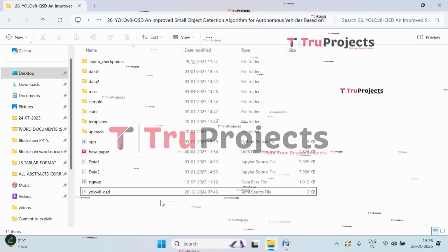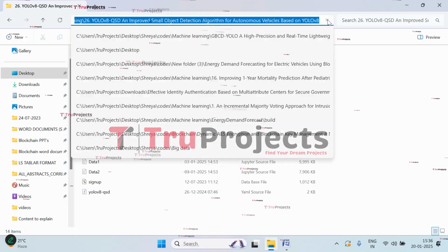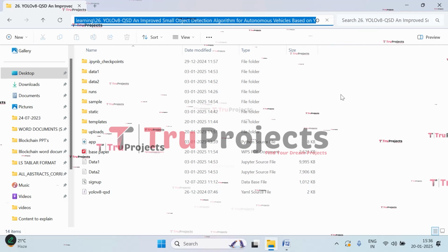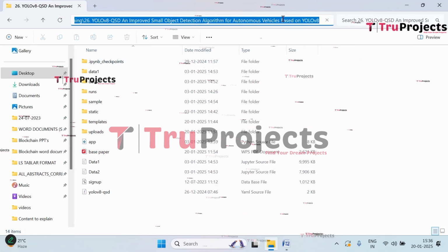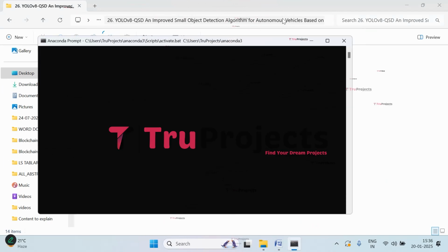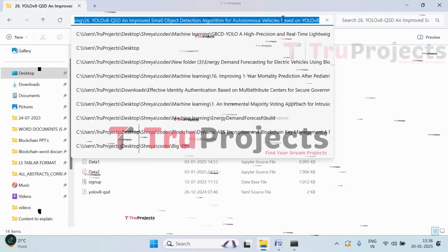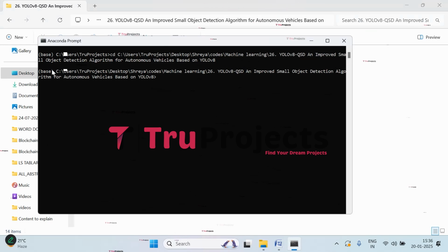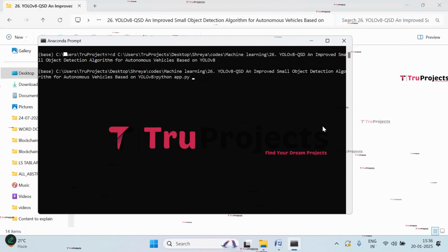Now let's execute. To execute, copy the path of the code folder from the address bar of the file explorer. I'm copying the path. Now open Anaconda prompt. It has been opened. Give the command cd, give a space, paste the copied path, and now click on enter. So here you can observe that the current directory is changed to the code folder's path. Now we are supposed to compile the app.py file. So give the command python space app.py and now click on enter.